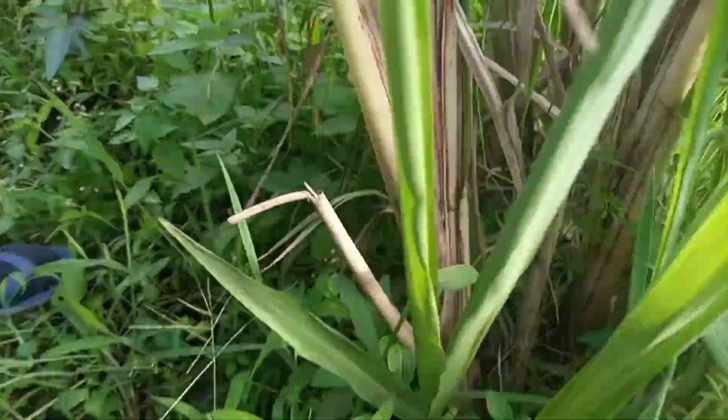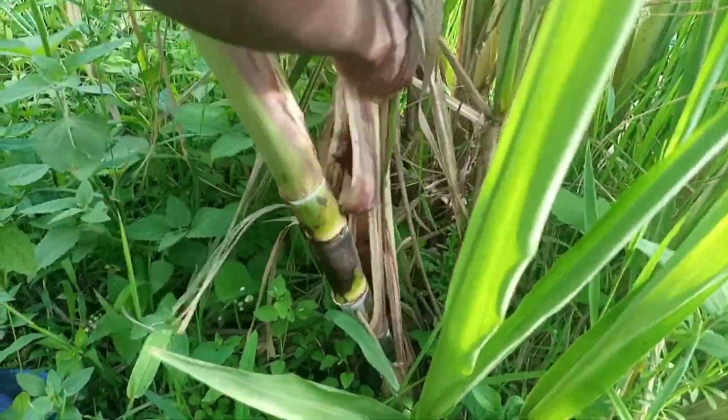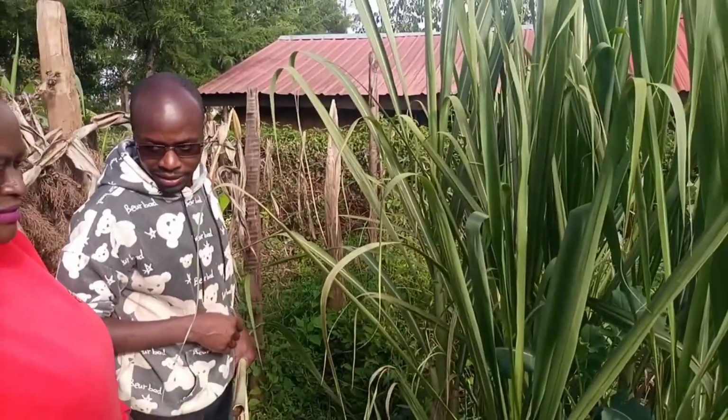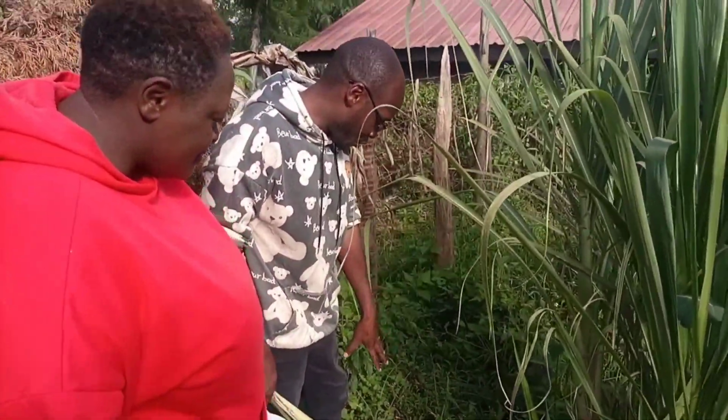But after some time, and now that we have got these rains, we find that we will be able to remove this one so that it can mature. And when it matures, it becomes sweeter. So that is it. Also in my garden, you find that there are some onions here.